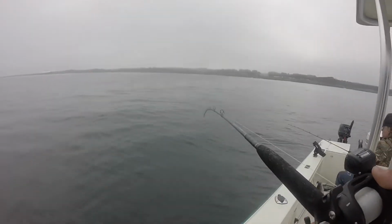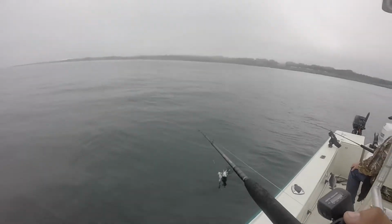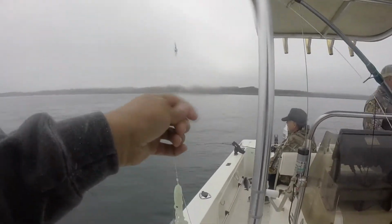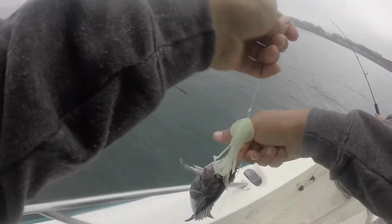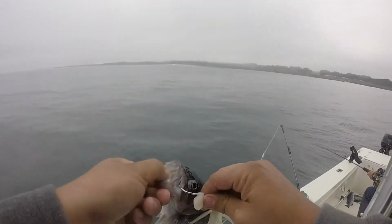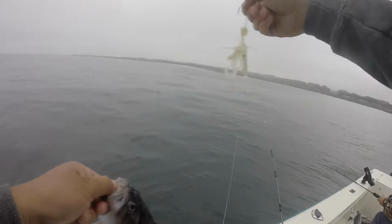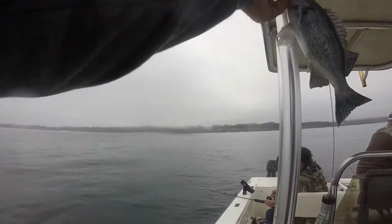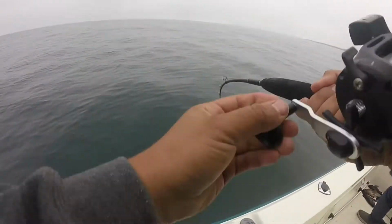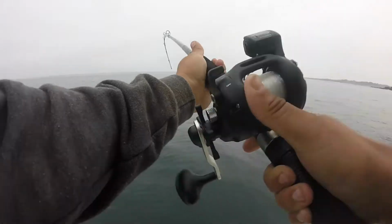Va a haber tacos? Taco Tuesday for tomorrow. Look at that. And if not, at least it feels like it.